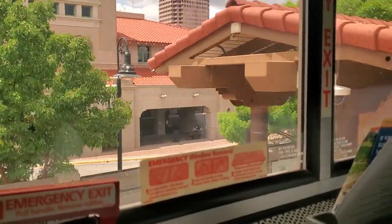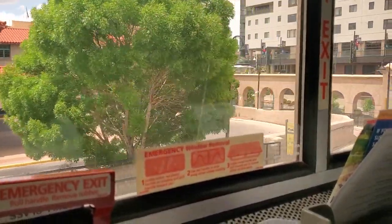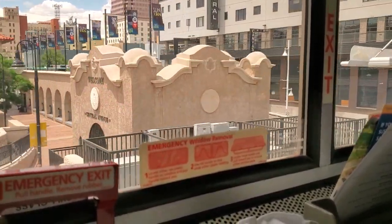The original depot in Albuquerque was built in 1902, but it burnt down in 1993. It's listed in the New Mexico State Register of Historic Places.